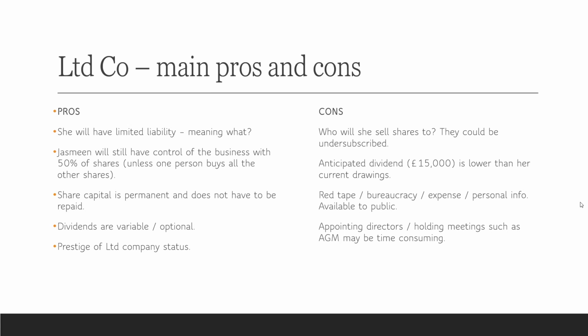As would the idea of appointing directors and holding meetings, which is going to be time consuming and potentially costly. And then we've got the idea that shareholders with voting rights may try to influence the way the business is run. So she will have to have annual general meetings, present the accounts, and potentially take their ideas on board.